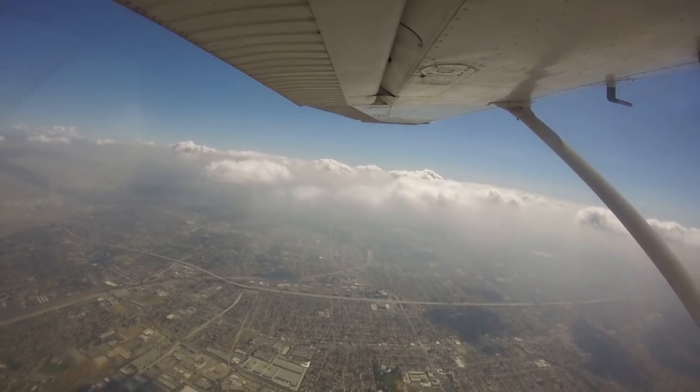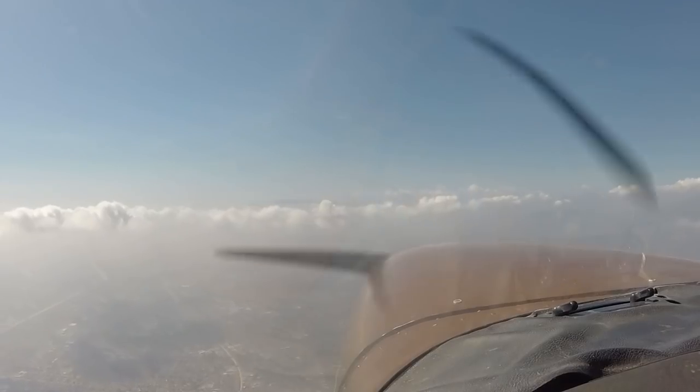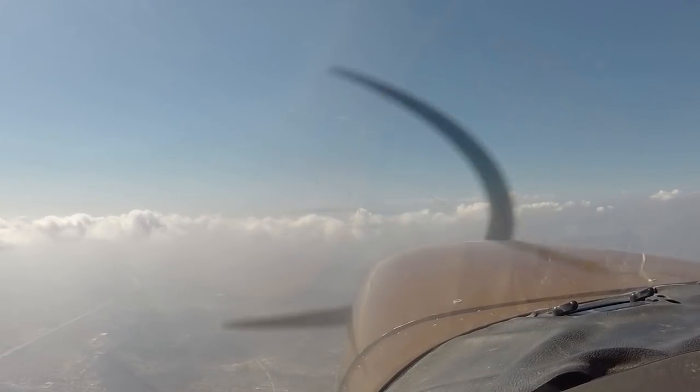Continue right turn heading 340. Contact approach 128.75. Must be a downdraft because I felt like heading 340 down for a second there.